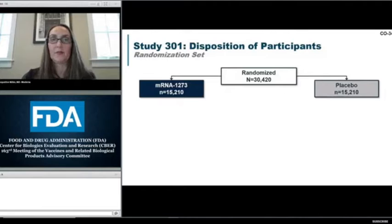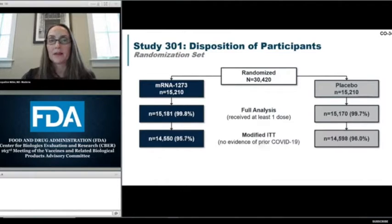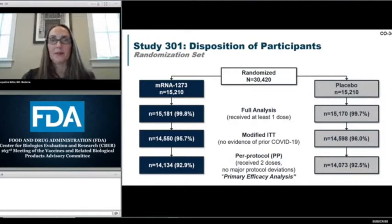30,420 participants were randomized in Study 301, including 15,010 subjects to each group. The full analysis set includes 15,181 participants who received at least 1 dose of mRNA-1273. The modified intent-to-treat population includes participants who had no evidence of infection prior to receiving their first dose of study vaccine or placebo. The per-protocol population, predefined for the primary efficacy analysis, includes participants in the MITT who received both planned doses and had no major protocol deviations. More than 92% of participants vaccinated in both treatment groups are part of this population. Now let's return to the efficacy results.